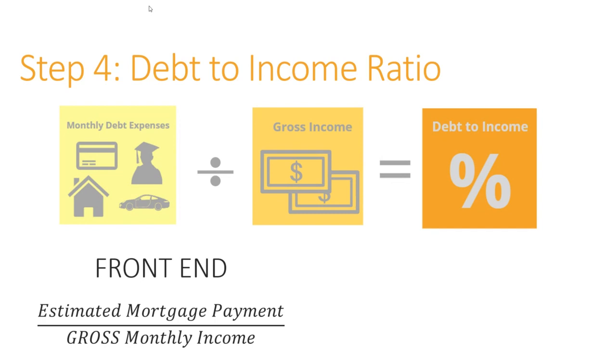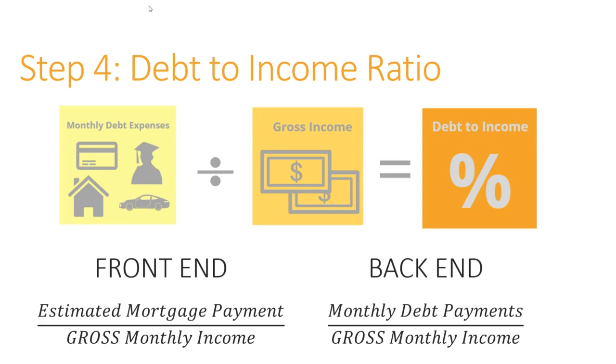But banks aren't dumb. They're going to minimize their risk. So they know you have potentially other monthly debt obligations, and they're going to consider all those as well. So they're going to put in your student loan payment every month, plus your mortgage payment, plus your car payment, plus your credit card minimum payments, and they're going to divide all that by the amount of money you make every month.